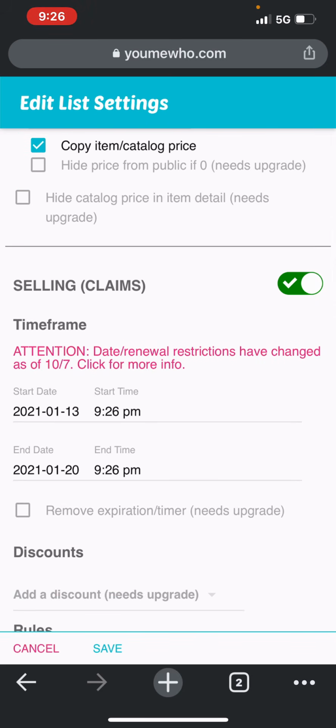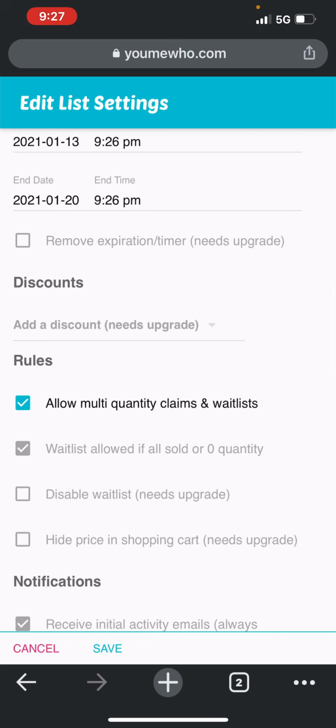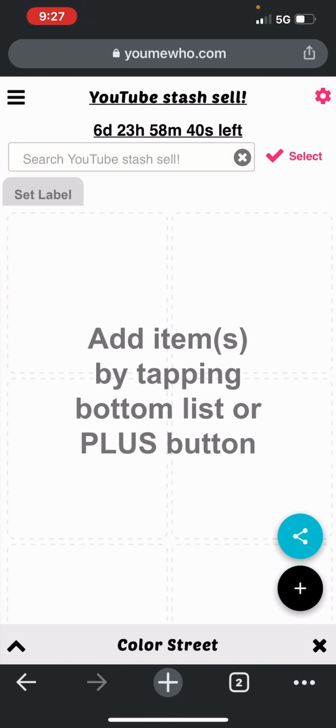Now don't forget, there is a time frame. So you're going to go ahead and set a reminder in your phone, your calendar, whatever way you want to do it, to remind yourself to come back in here and check on your list. If it disappears, it's not going to matter because you're going to do what I told you to do and have that main master list. So in order to not go through and pick everything twice, we're going to hit save.